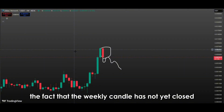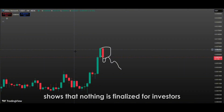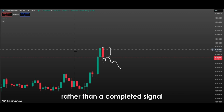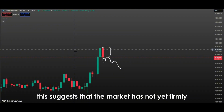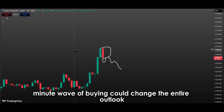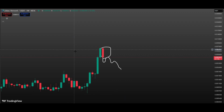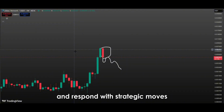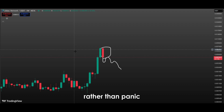The fact that the weekly candle has not yet closed shows that nothing is finalized for investors at this point. So, the pattern remains a possibility rather than a completed signal. This suggests that the market has not yet firmly decided on its direction, and that a last-minute wave of buying could change the entire outlook. In such situations, it is generally recommended that investors follow developments closely and respond with strategic moves rather than panic.